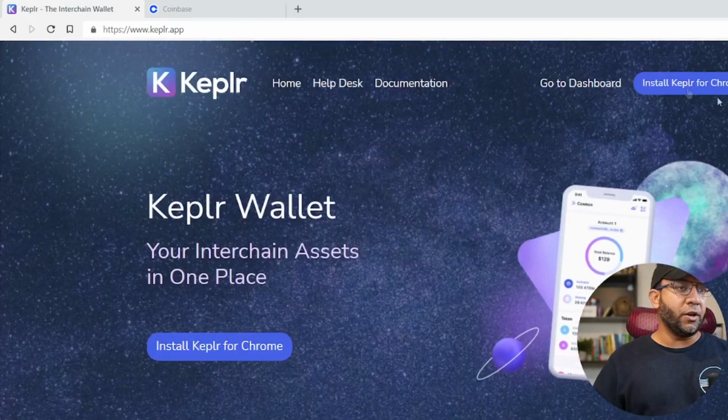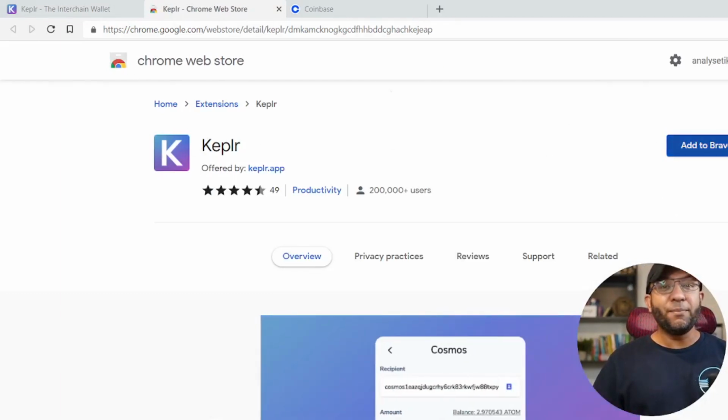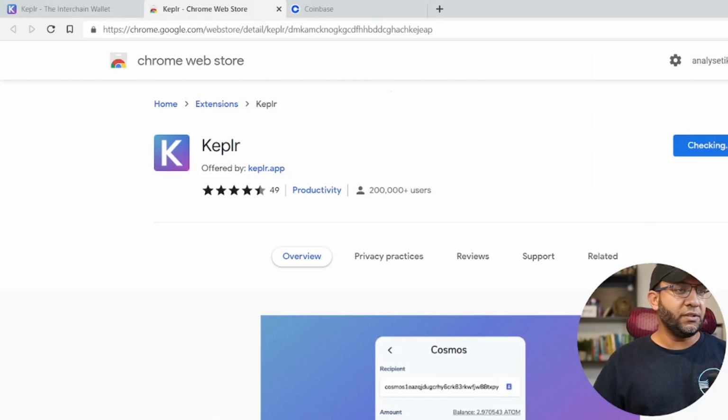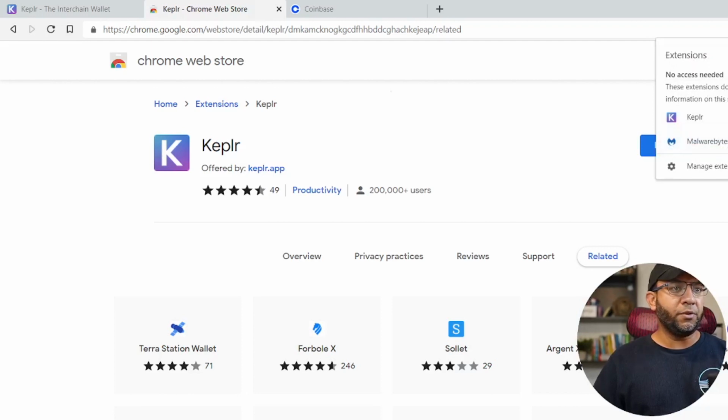So I'm going to install it on my Google Chrome, and I click on install Keplr for Chrome. And since I'm using the Brave browser, I add it to the Brave browser, add extension. It says it has been added to my Brave browser. Let's go to my extension, Keplr, bring it on the top, and let's click on it.